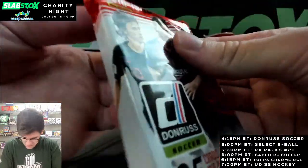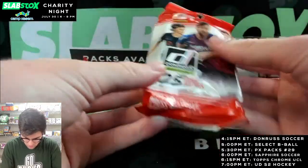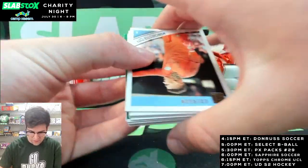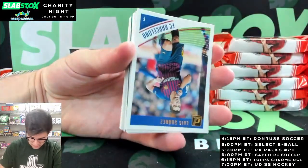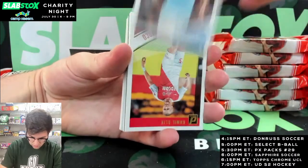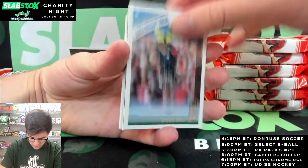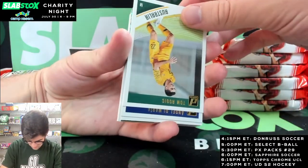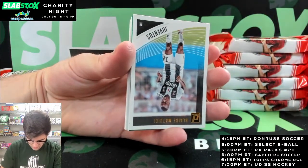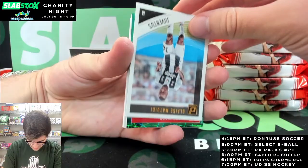All right, Jeffrey C has got pack number 3 here as well. Got another green. Another green. Yeah, Ederson, Suarez, Acuna, Rodrigo, De Bruyne, Gilk, Sterling, Rogic, Di Maria. What do we got here?